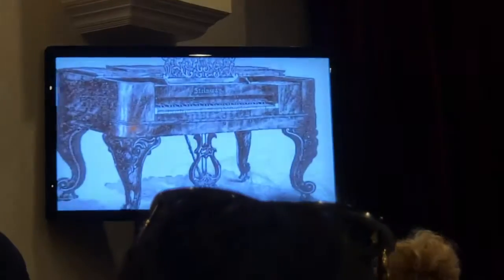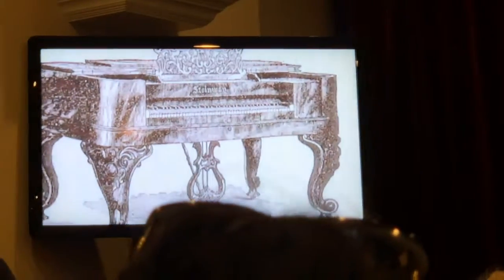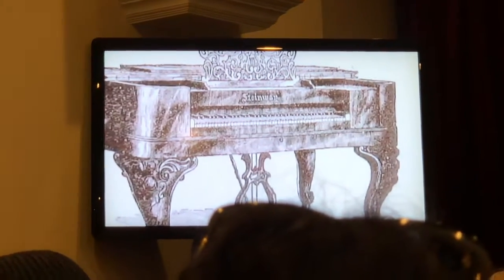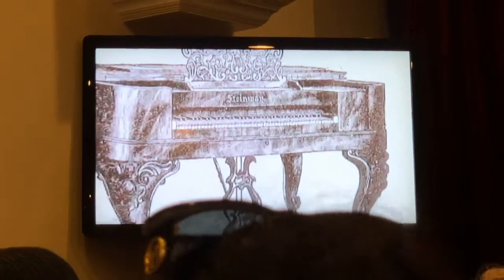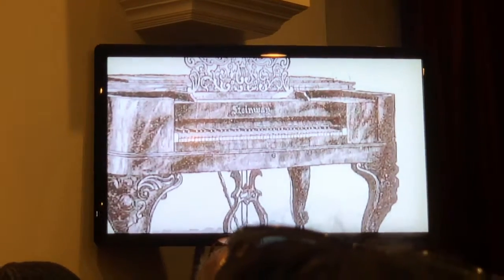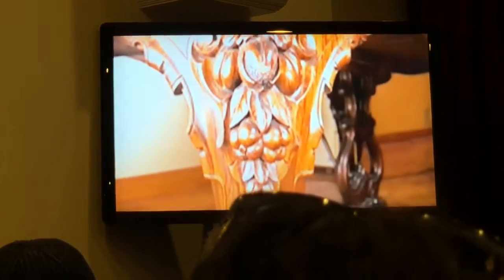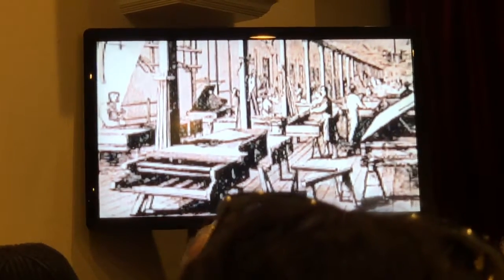And no, it wasn't a square grand. That was the square grand that the Steinway built, adopting many of the improvements that the French and the British had done. And they presented this piano to the American Fair in New York. It was no regular standard square grand piano. It won the first prize.